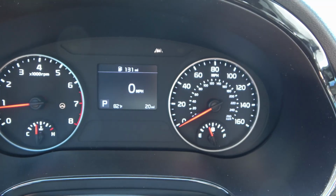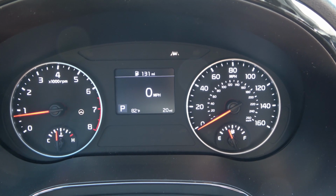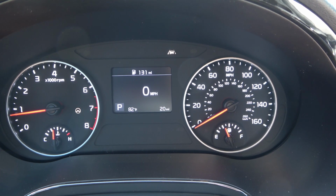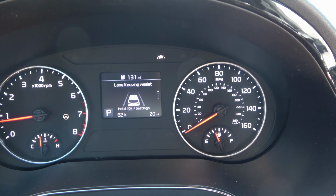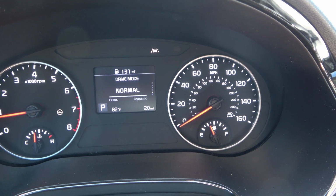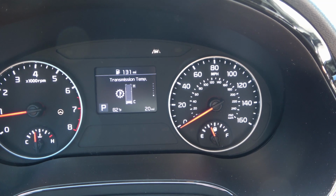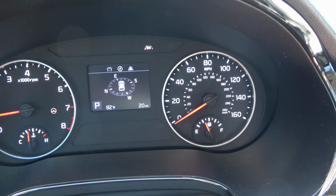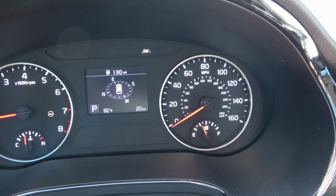The instrument cluster is analog with a little digital display in the middle. You can see the speedometer is on the right hand side, tachometer is on the left hand side, and this little screen right here, see that's changing right now, this is the only thing that's digital. So you can see the lane keep assist. Basically you have your speedometer, you can change the drive modes, two different drive modes available, eco and dynamic, transmission temperature, fuel economy, so different displays in different settings. Right here you have a compass, and then you can see the range displays on top.